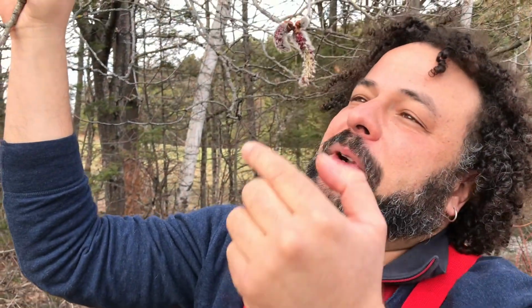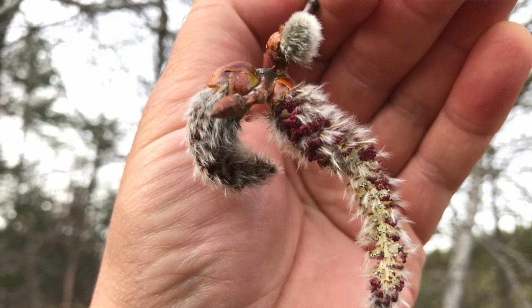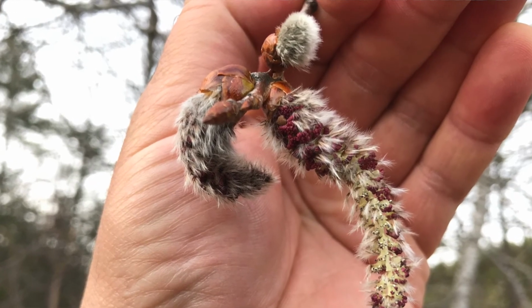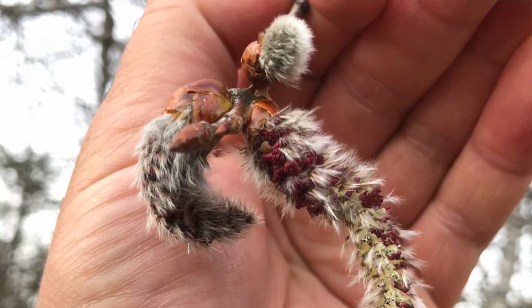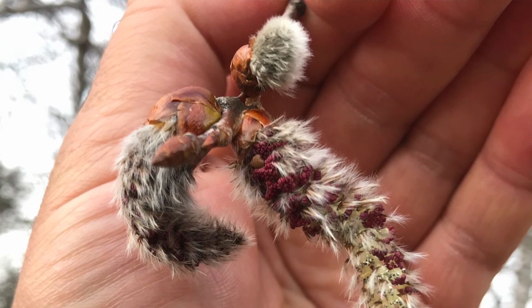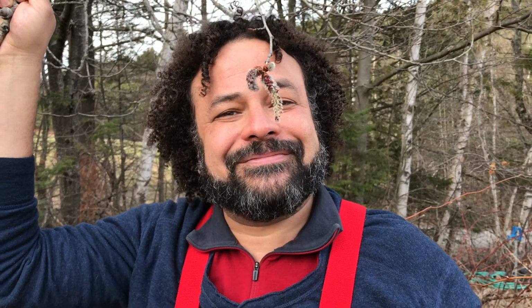The female flowers may be emerging, but they're just not quite as developed yet, so they're not as obvious, and they will have the pistils, and the female flowers will make the seeds. So it's just like in other flowers, except that they're two separate structures and they're not always together on the same branch.